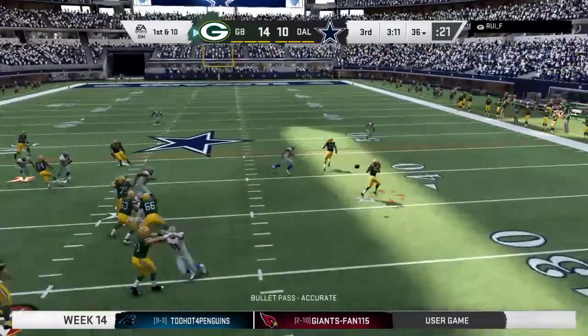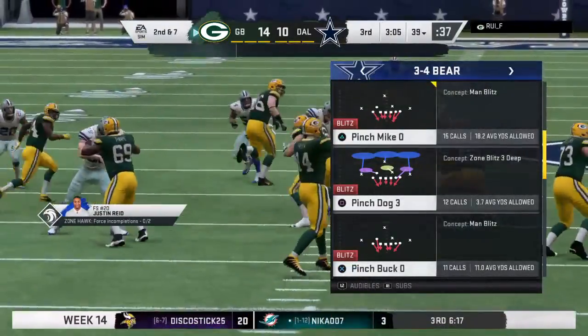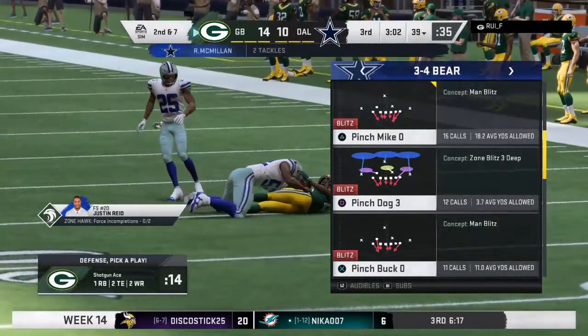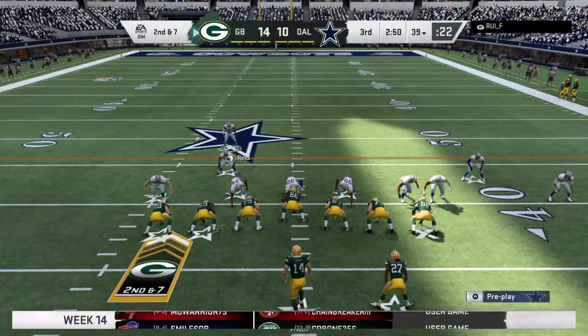So from the 36 now, 1st and 10. They'll look to throw. That's taken in by Henderson. Give him 3 on the play, and it'll make it a second down. It's a pickup of 3. Brings up 2nd and 7. That first down completion only netted him 3. 2nd and 7.